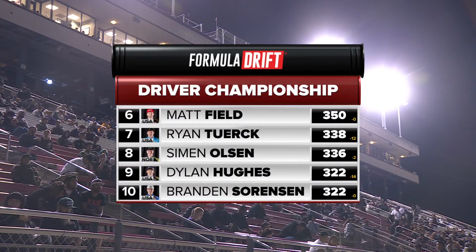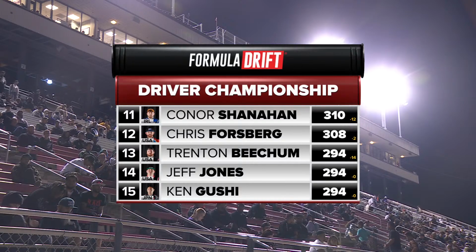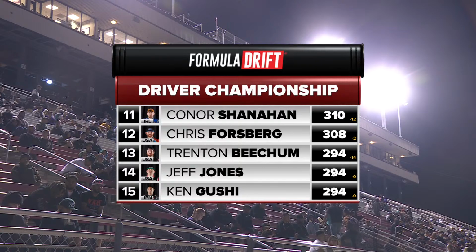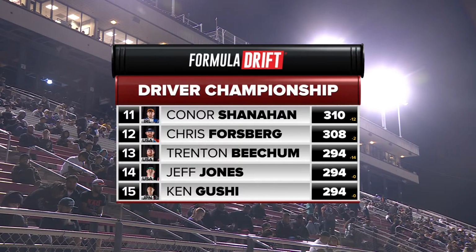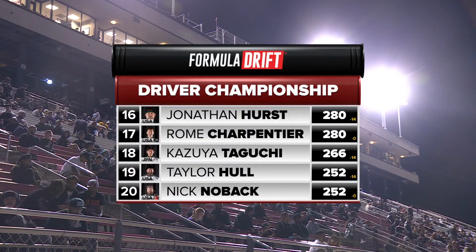Pretty wild. And what's interesting too is it means that now a lot of drivers that usually classically held those positions, like Chris Forsberg, now getting pushed further and further down. Jeff Jones 14, Ken Gucci 15. It very much feels like a changing of the guard. Yeah. Which is great. It's cool.